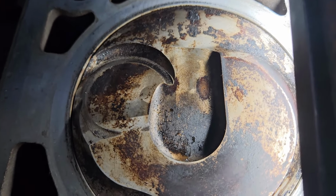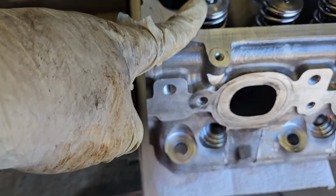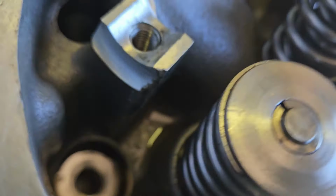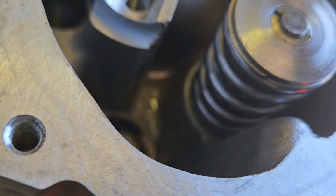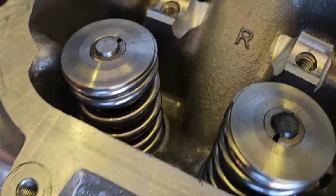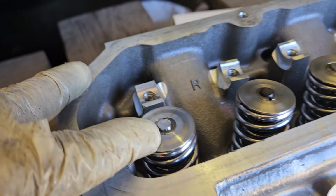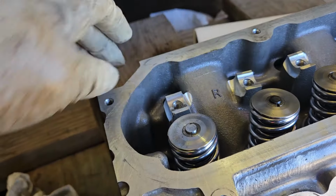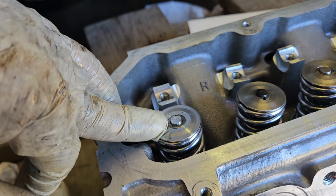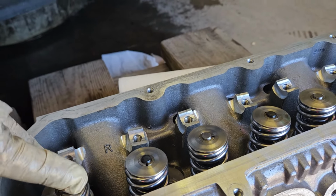Let's go look at the head. So this would be the exhaust valve for 8. I don't necessarily see anything with the valve spring visually that looks like anything's broken. They still look pretty good. I can't really see where it looks like this valve has dropped any further compared to the rest of them. I don't see that at all.